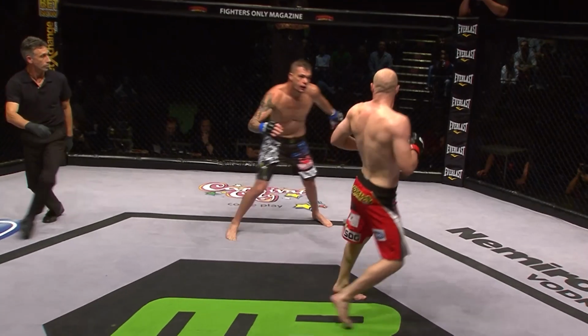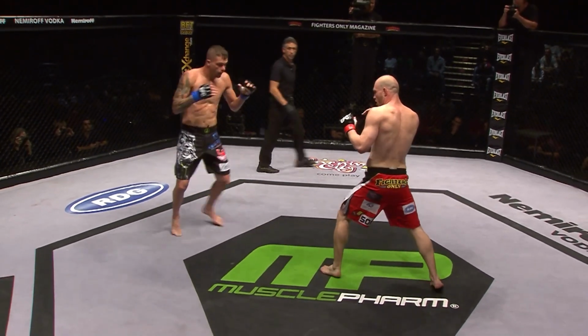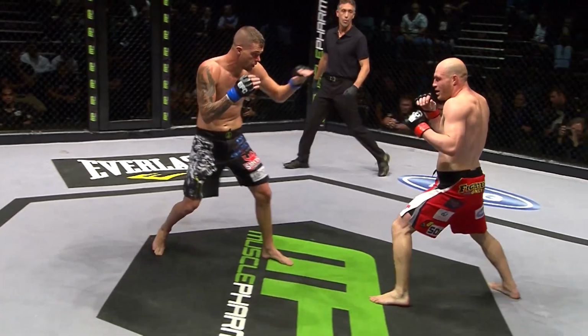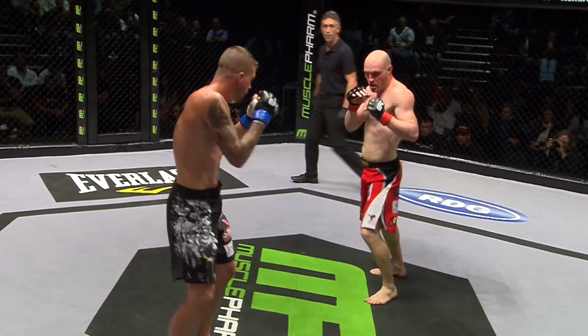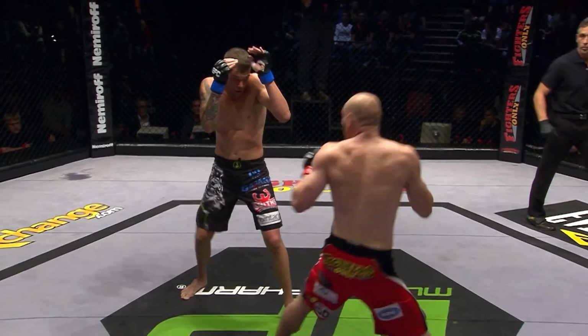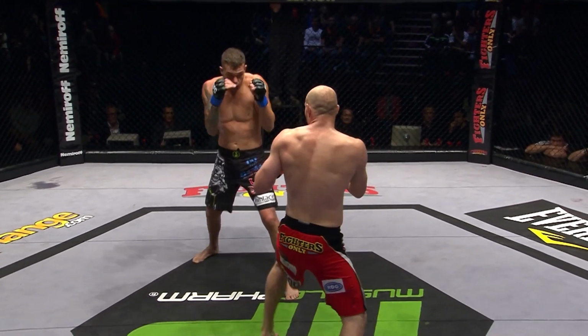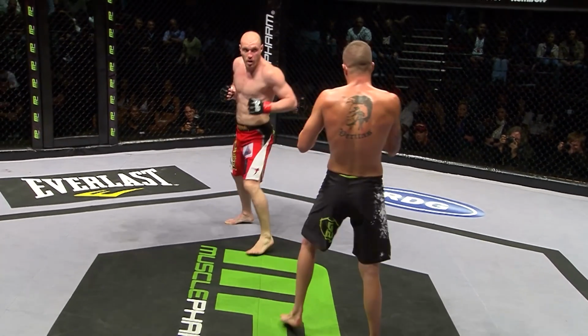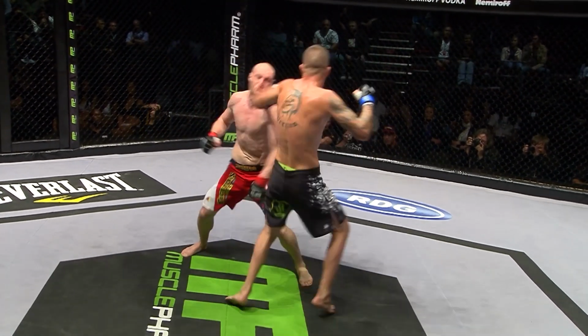Here we go, round number 2 underway. Rightford against Bagattin. Who will take it here at EFC Africa 19? It's a massive fight for both of these athletes. Almost sense that Rightford is starting a bit slower in the second round. Like you said, Dirk, potential.